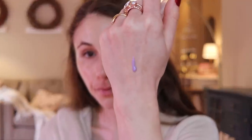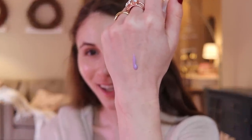But it also has butterfly pea flower. If you've been watching my videos for any number of years, you may recall I was going through a phase a while ago where I was putting butterfly pea flower powder in my smoothies. It creates this really vibrant purple color, and you can see that in the product here. I'll just put a little on my hand. See how pretty it is?